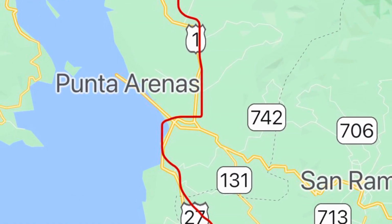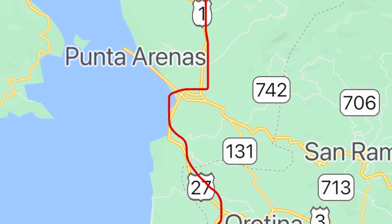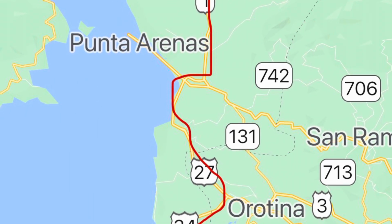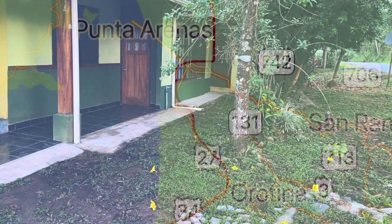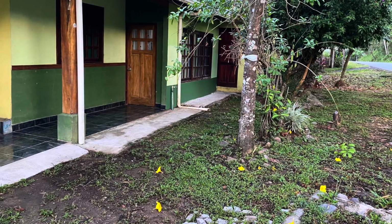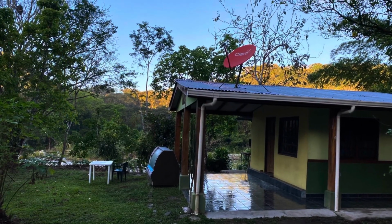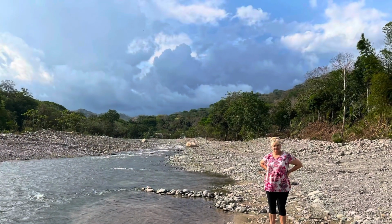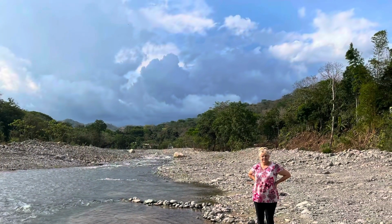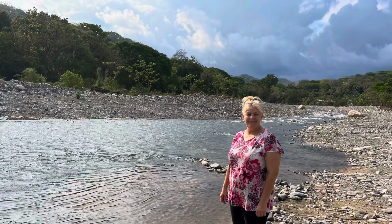So at this point we rented a car for the next week and we headed out of Jaco towards Monteverde, and we actually never made it to Monteverde. We ended up at this little cottage here in the mountains, which I did not really think was the way it was. I was expecting a very secluded little cottage in the mountains, but this is what we got, and we made the best of it. We stayed there for one night, and it's just very close to this little water stream here.